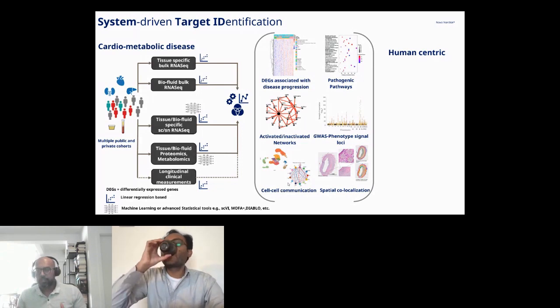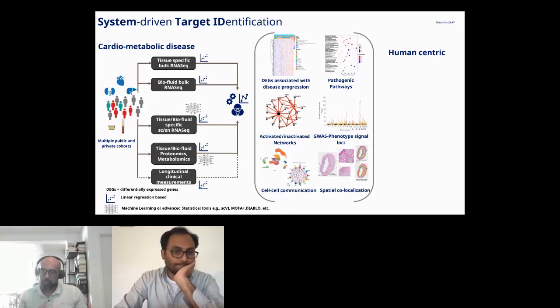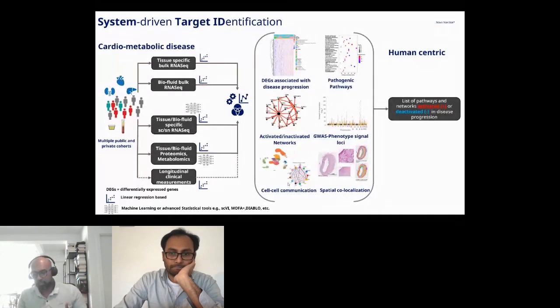Taking all this integrated evidence using different kinds of statistical models, where possible, we also use, and I have been able to team up with some very highly skilled scientists, machine learning and deep learning where we could, to come up with a list of pathways and networks that are either activated or deactivated in your disease of interest. Where we have clinical longitudinal measurements, we have also been able to identify things that are associated with progression. But that also means it can be a huge list.